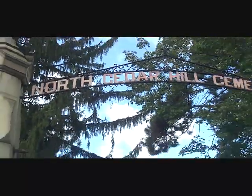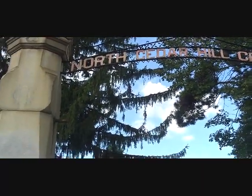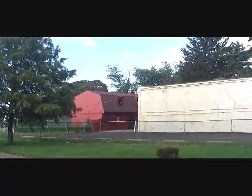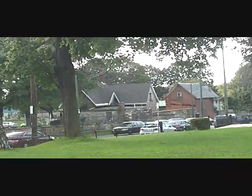This is the part of the cemetery that I actually wanted to show you guys, which is called North Cedar Hill Cemetery. Okay. And this is the entrance for it on Frankfort Avenue in Cheltenham. This is where their main supplies are too. Like that house is part of it. That barn is part of it. That house is part of it. It's all owned by the same people. The other part of the cemetery has houses also. That's across the street.